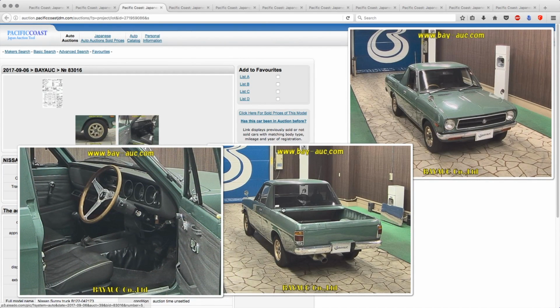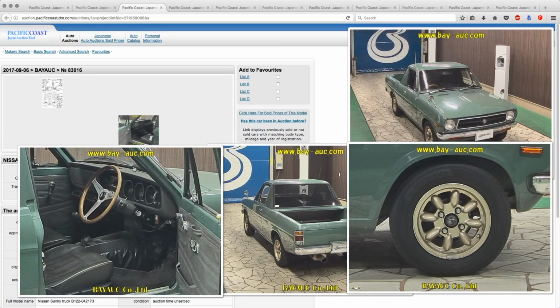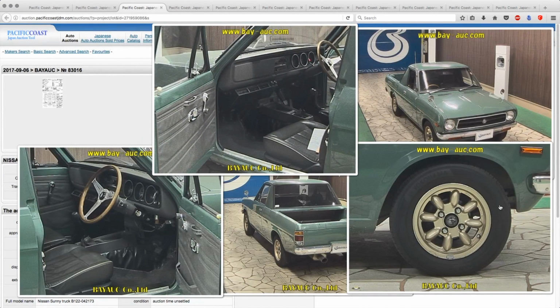So looking at it here, the car looks pretty good. It does have some pretty terrible rust problems, as the auction sheet shows. But no, it looks really good in the picture. I love the wheels. These look like a 12-inch wheel to me. And not Watanabe's. They look like Mini Lights, which is a company that makes like 12, 13-inch wheels.